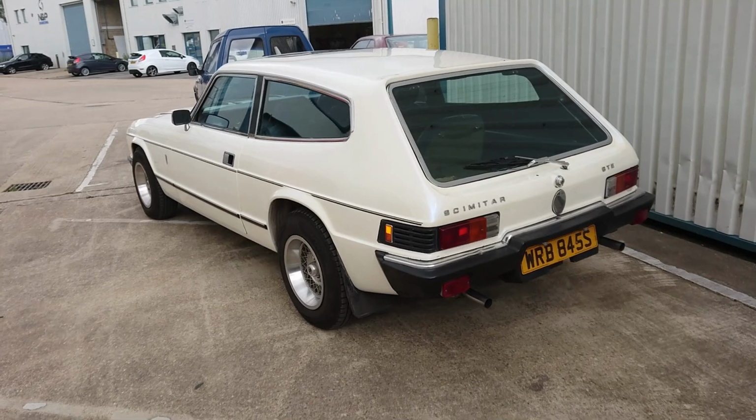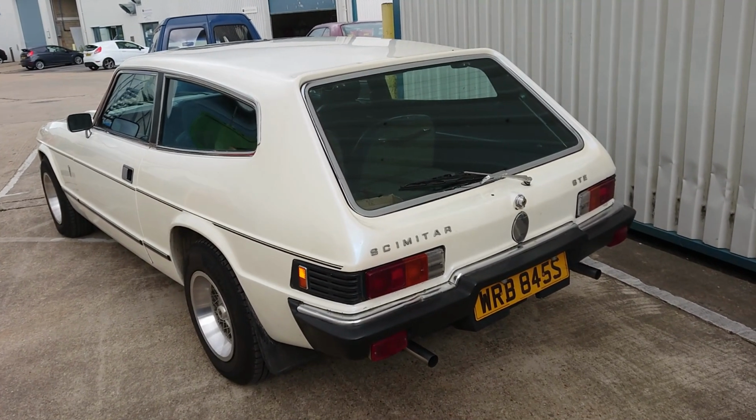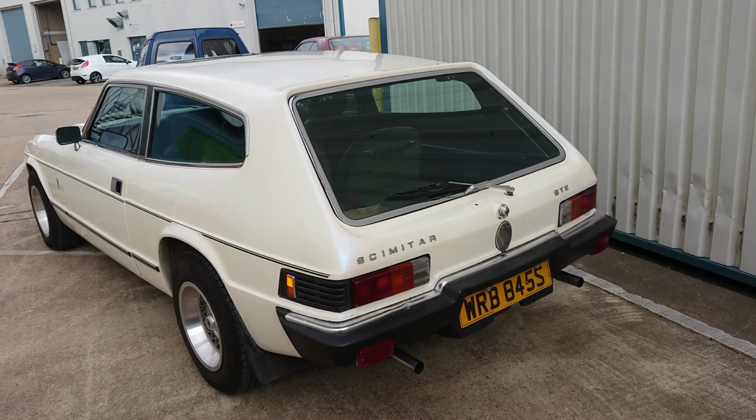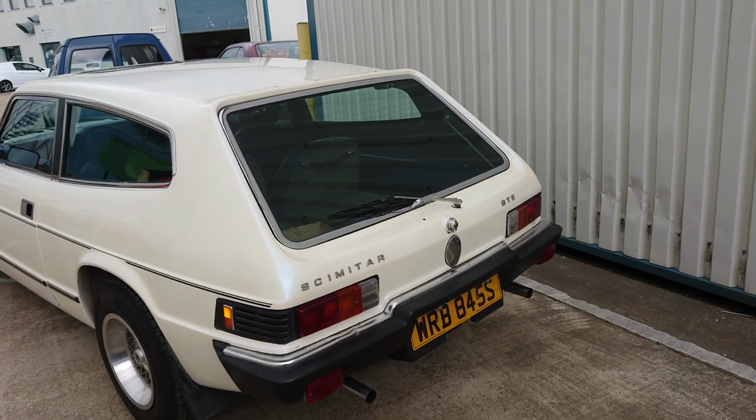A 1978 Reliant Scimitar, and no, we're not allowed to make the connection between this car and a member of a certain family. That connection is banned on this channel. What we can say is that this car has had a lot of work done to it.